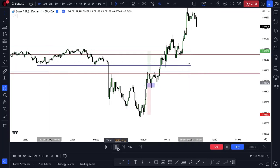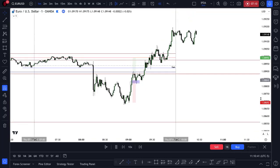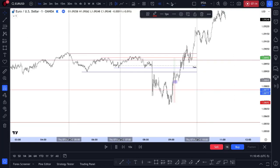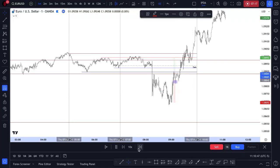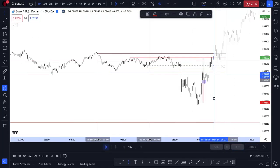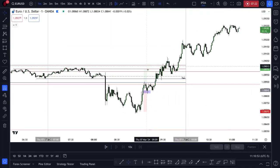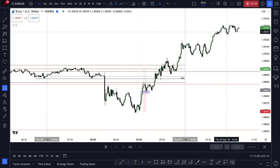We got that news that comes out. I think the chairman was probably speaking. I'm not sure. And price continues to trend up to where we are currently in price. So there we are. As we can see, we would have made a substantial amount of profit here, more than 15 pips. Not saying you have to close your trade out at 15 pips. If you want to keep a runner, keep a runner. You don't have to close the entire position off. Take partials and hold for higher price action.